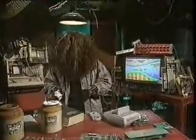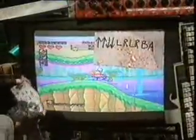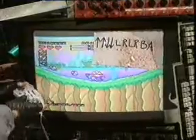Now, while that's working, here's a cheat for Rainbow Bell Adventures on the SNES. Just pause the game and then press up, up, down, down, L, R, L, R, B, A. Then when you unpause the game, your pod will be well powered up.